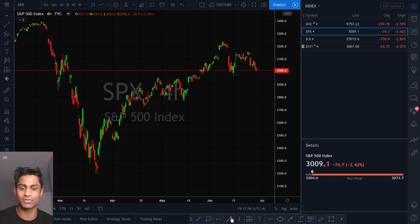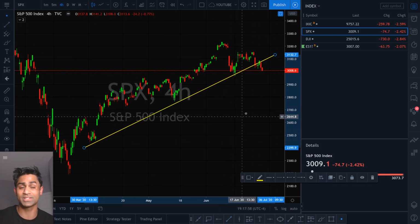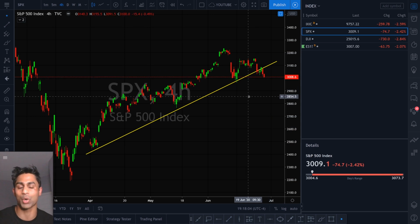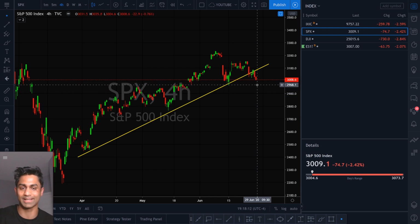The interesting thing to note is that it was making higher highs and higher lows up until this point, as we have identified previously that it was bouncing off of these levels, and now it's broken below that level. So it's a very key support that the S&P has broken below, and we will go over some of those key support levels and where I see the next support to be.